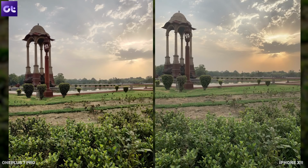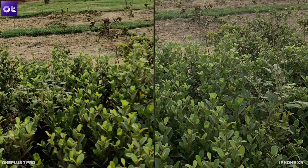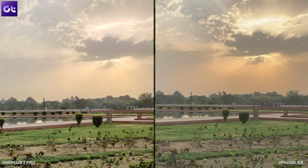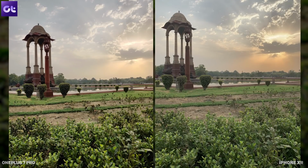Take a look at this photo for example. At first glance, you would probably say that both the photos look pretty good, and I completely agree. They are pretty good photos. Set side by side, the photo clicked by the iPhone looks a bit better, with the natural color reproduction and good dynamic range. The other photo looks a bit flat in comparison, but upon closer inspection, you can see that the photo clicked by the OnePlus 7 Pro has more detail, and with just a tiny bit of editing, it can look a whole lot better than the other.